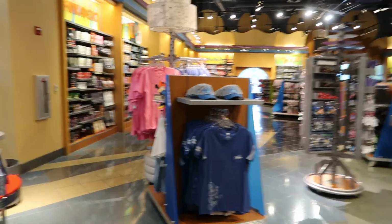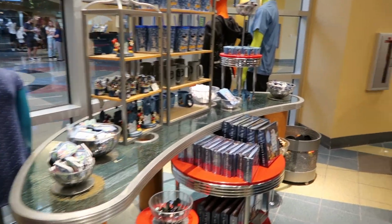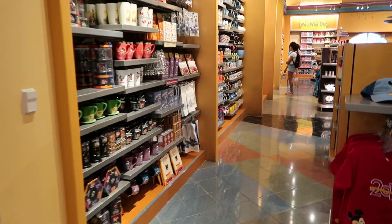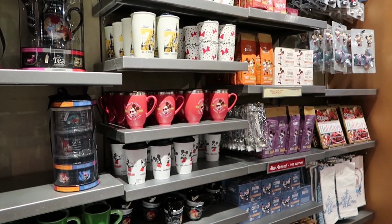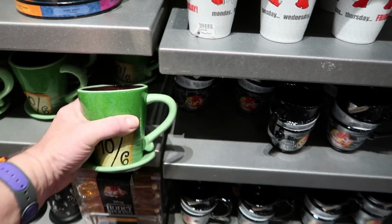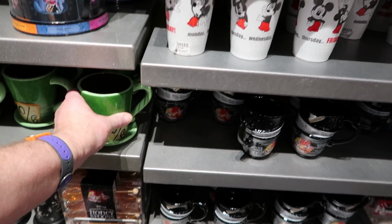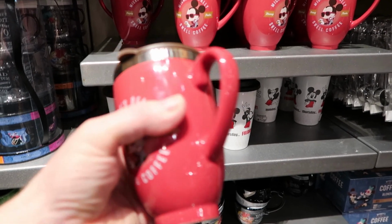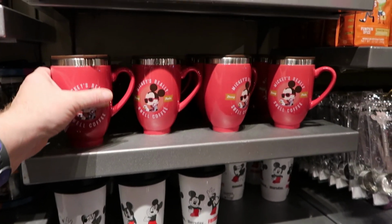When I got in about 11 o'clock last night, I did have an opportunity to grab something to eat because at least the pizza end stays open until midnight. Wow. Lots and lots of different mugs here. Here's a Mad Hatter mug, $19.99. We have travel mugs, Mickey's Swell Coffee, also $19.99.